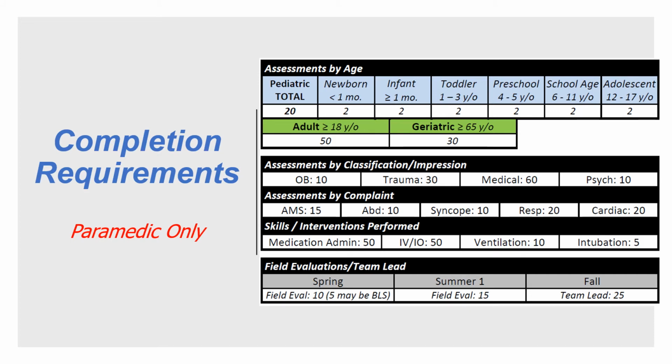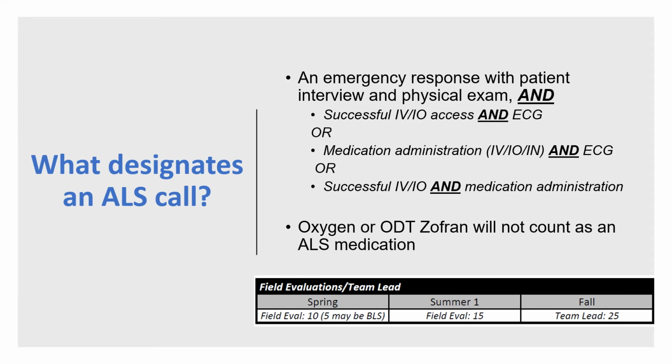And in the category of medical, you'll see there in the assessments by classification or impression, that pretty much covers any patient that doesn't fall into the categories of obstetrics, trauma, or psych. So the chest pain patients, the difficulty in breathing patients, the my toe hurts patients, the stroke patients, anything else outside of those categories falls into that. The field evaluations and team leads are broken down by semester, and those have to be ALS calls.